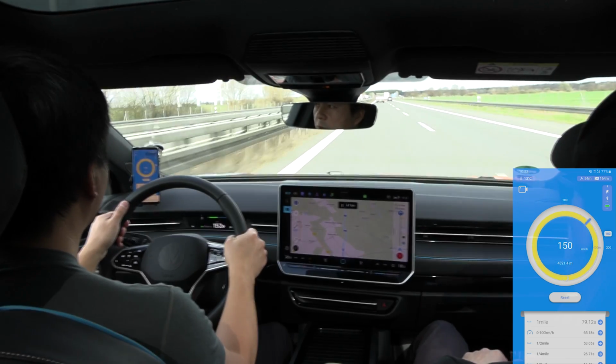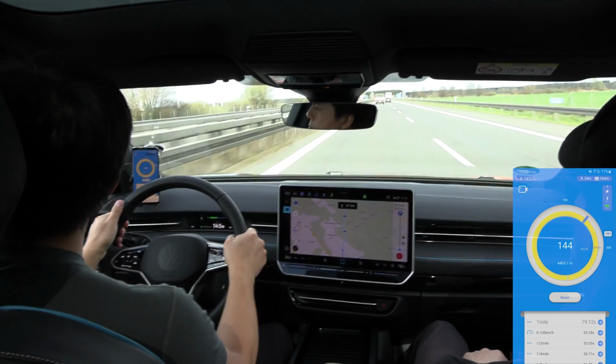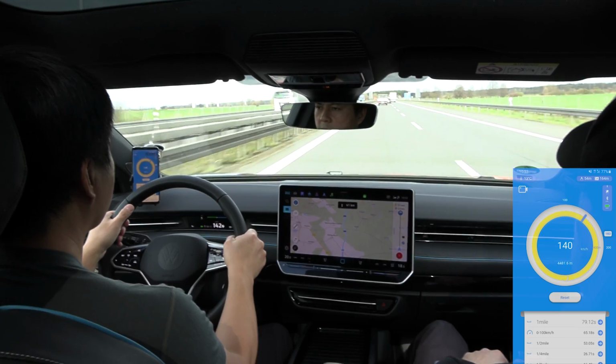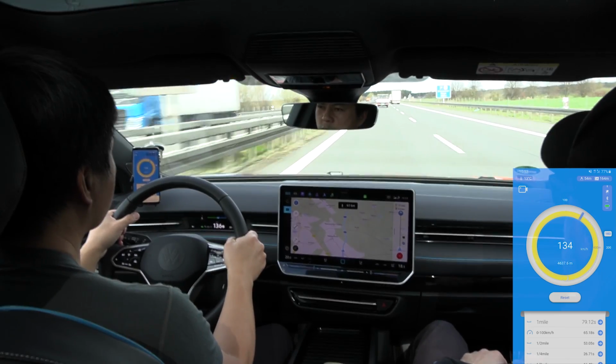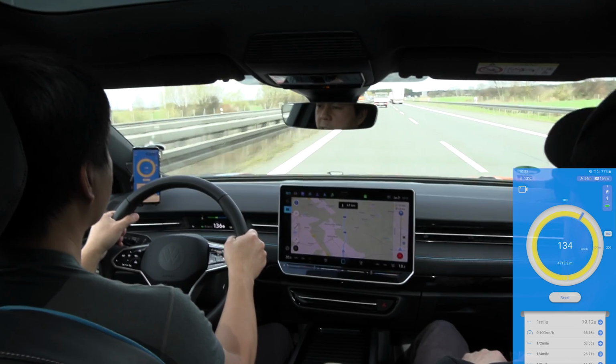You can still hear a little bit of wind noise, but it's kind of windy today. So ideally we would test this on a not so windy day, but on the other hand, this is also a more realistic test.